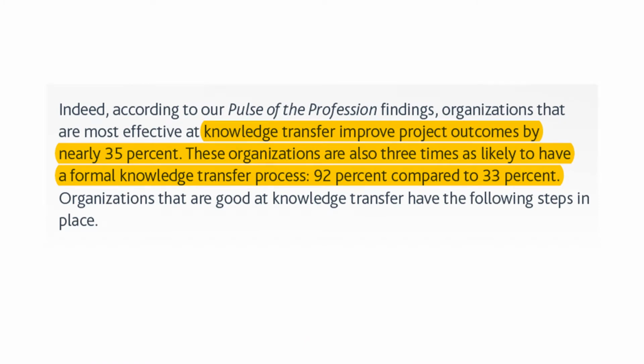So again, this is from the report itself. Knowledge transfer improves project outcomes by nearly 35%, and that is the sole reason why we are discussing knowledge transfer. Imagine managing a project, and doing the correct knowledge transfer would increase the chance of your project success, improving your project outcome by 35%, right? So that's huge, right? That's big. That's something worth noting and worth paying attention to.